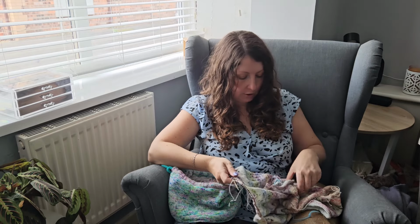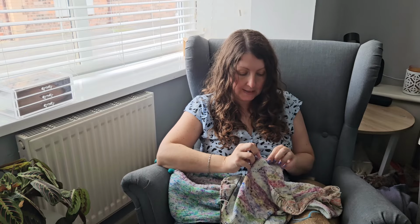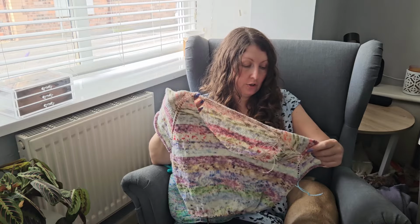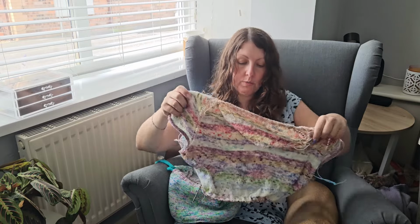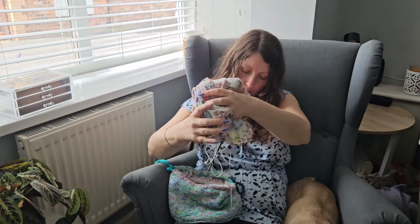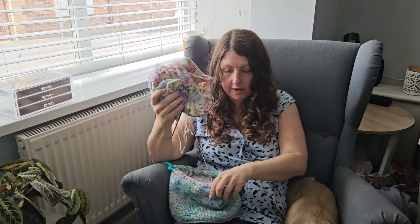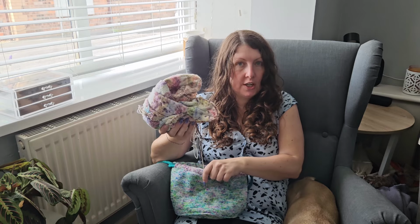So basically all I've got to do now is the rest of the body, the I-cord finishing on the bottom of the body, and then a couple of rows for this last stripe on the arm, and then I've just got to do the I-cord finish on the arms and the I-cord around here. I don't think that will take me too long to finish. Working on it a bit yesterday has really reinvigorated my love for this project. So hopefully very, very soon this will be a finished object on the podcast.